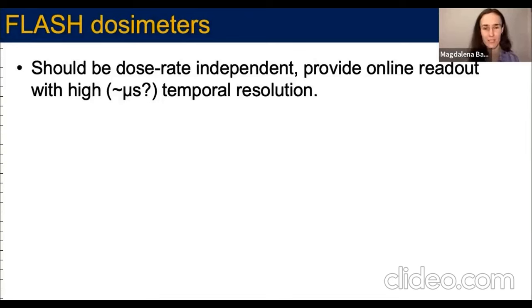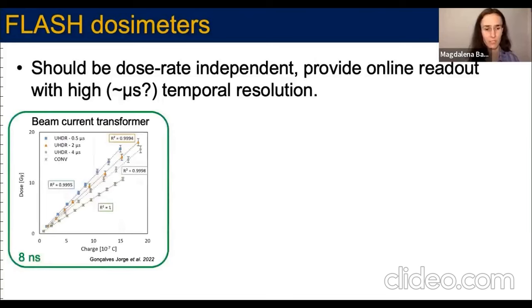Of course, femtoseconds would be great, but we would probably end up with a lot of data and it might not be very feasible. So here I'm going to show three different types of novel detectors or beam monitoring systems that people have been working on. Just last month, the Lausanne group presented some data from a beam current transformer, in which they're looking at the relationship between the dose that was delivered and the charge collected by this beam current transformer for different types of ultra high dose rate irradiations, as well as conventional irradiation. And you see a nice linear relationship for all the different parameter studies.